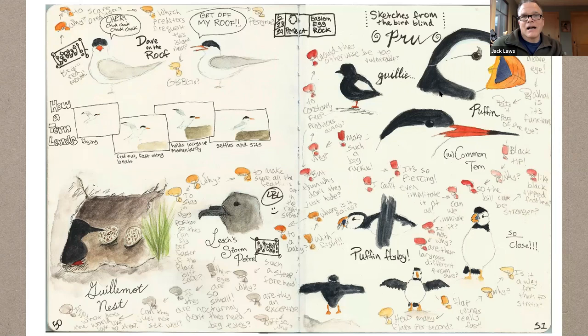So think about how differently your brain interacts with this than if you came to a page and there was a drawing of the puffin in the middle of the page, and then you turned the next page and there was a drawing of a guillemot in the middle of the page. Here you're changing sizes, angles, views, behaviors. This is really dynamic. And also, notice all those color-coded questions and comments about all the things going on. Love it.